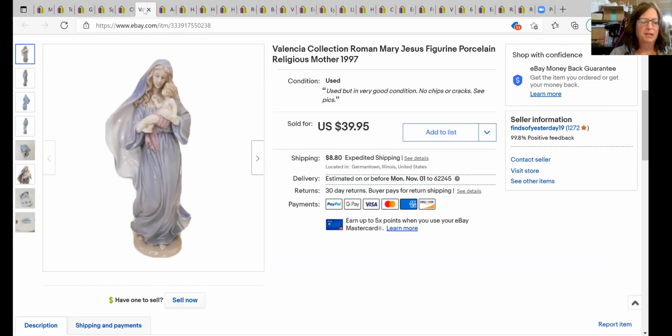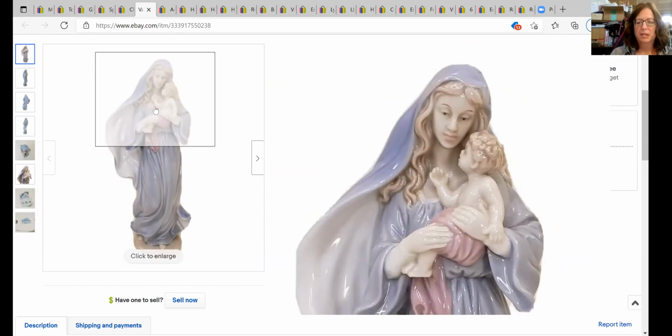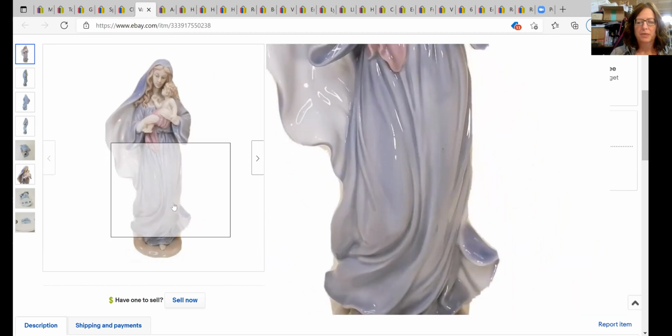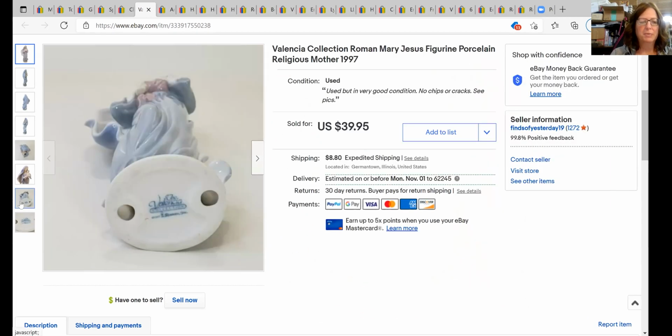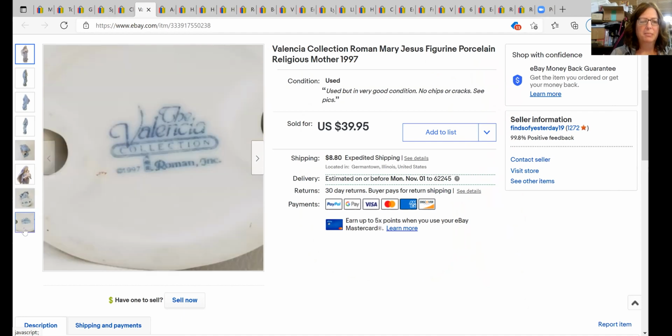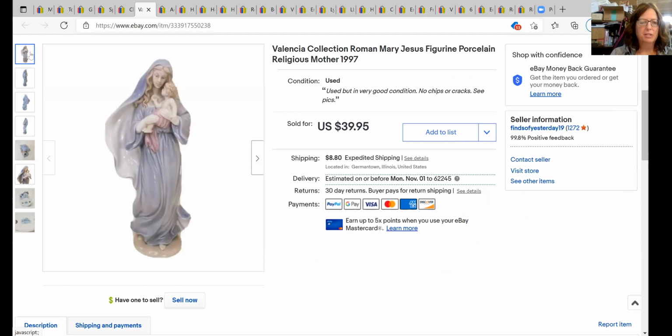Next one is a Valencia collection Roman figure. She's so pretty. She's so nicely done and high gloss. I picked her up thinking there's something a little bit special about her. So I flipped it over, and I did end up looking this up, and her prices were selling pretty well. So I paid $3.50 for her. She sold for $48.89, and my profit on this was $27.79.